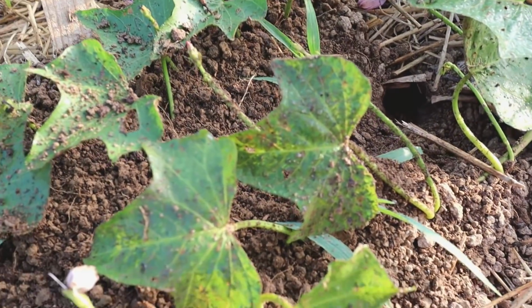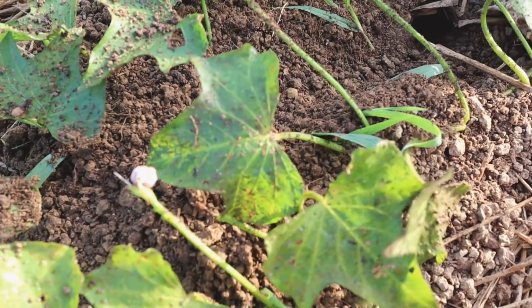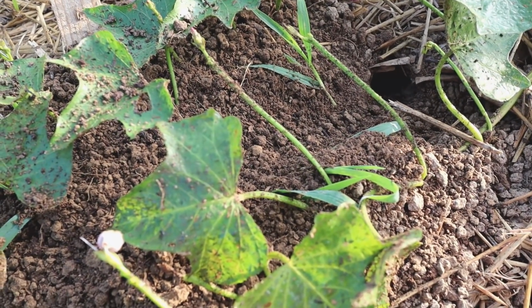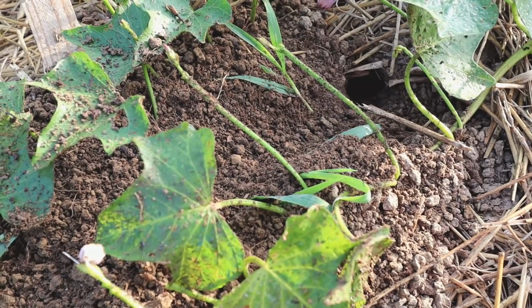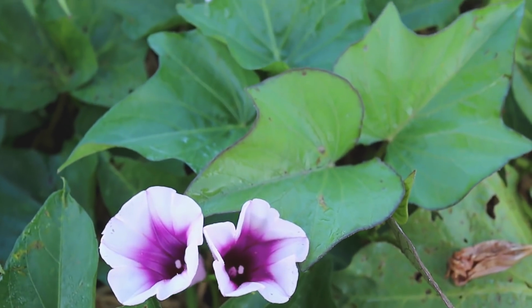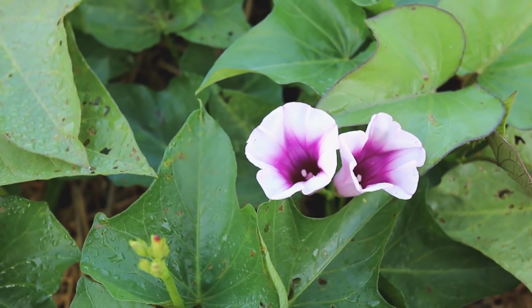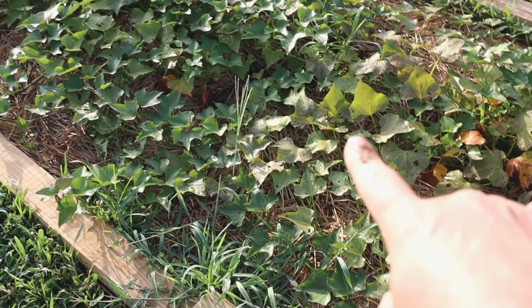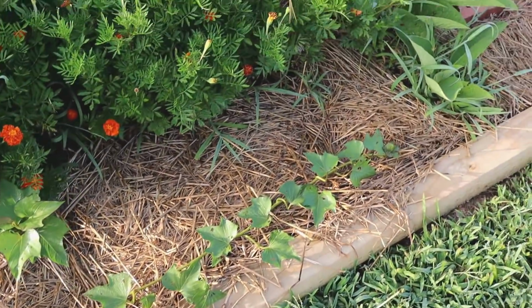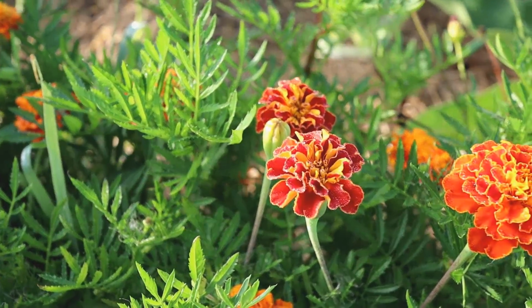This isn't good. We have got a hole dug right here underneath the sweet potato vines. I think I'm going to have to set a trap out here. Not good, not good. But look at these beautiful, beautiful sweet potato blossoms. You got to get out here in the morning to be able to enjoy them. We've got sweet potato vines coming down all through here. More lovely marigolds.